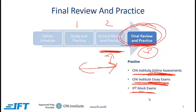If you still have time, you can do mock exams from other prep providers, but I keep saying that the biggest priority should be to first do all the questions that you get from the CFA Institute. And the logic is fairly simple. At the end of the day, it is the CFA Institute that is making your exam, and the exam is based on the curriculum. So you should focus on the curriculum and focus on the practice problems that have been given to you by CFA Institute.